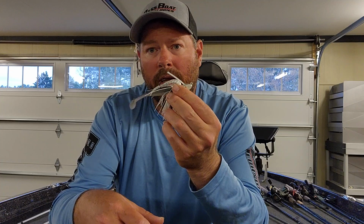Take it as you would a lipless in the spring or a chatterbait: throw it out, nice steady reel, and when you tick the grass, give it a pump through the grass. When it comes up and over that grass, it starts to die a little bit on the other side. Those fish come out looking for it and actually eat it.